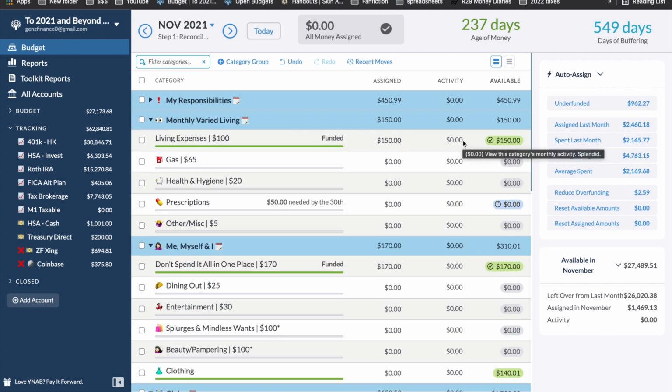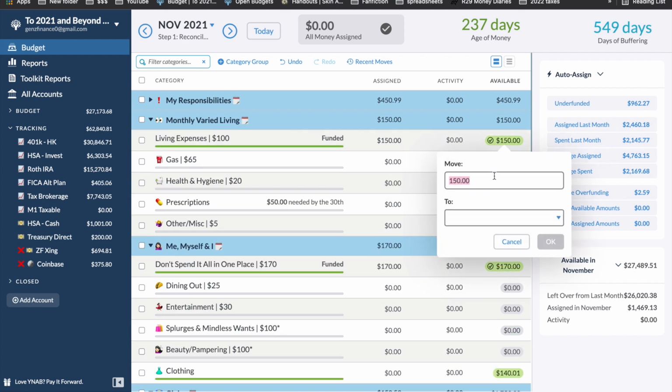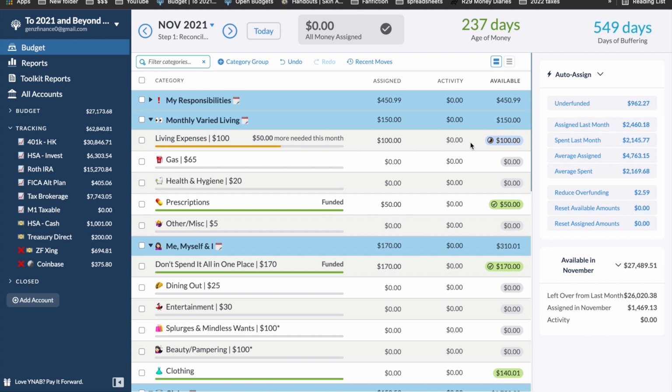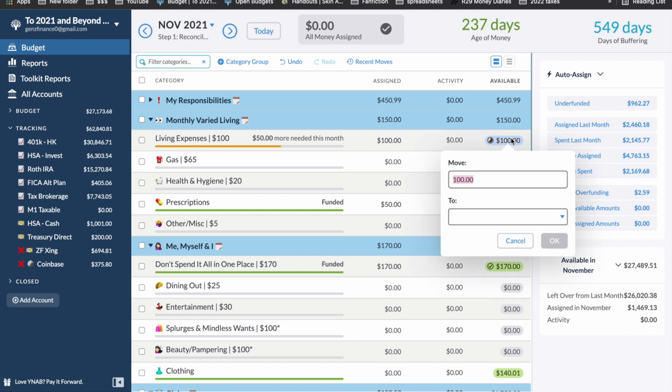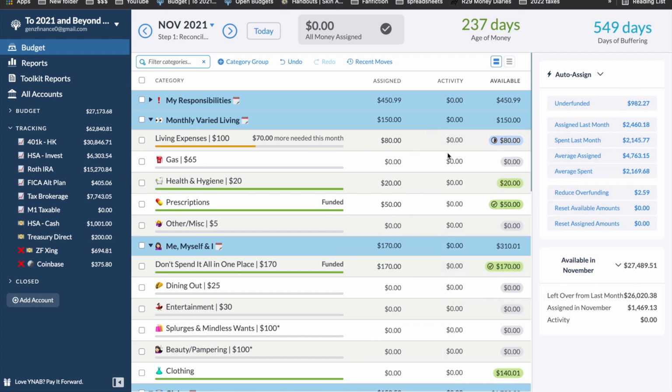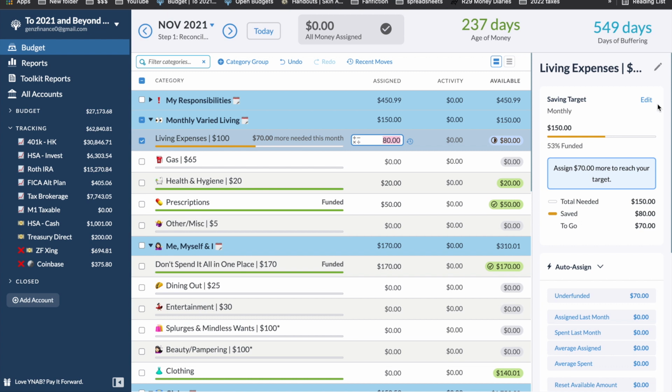Now we've got monthly varied living. I have $150 and I'm going to try to spread this out more evenly. So I'm going to move $50 right away to prescriptions because that's pretty much what it costs me at this point on average, $50 a month in prescriptions. So at least I'm going to spend that much money. I should be good on my health and hygiene stuff for now, so I'll just move $20 to health and hygiene just in case. And then I don't know if I'll get gas this month, so I'm not going to budget for it.